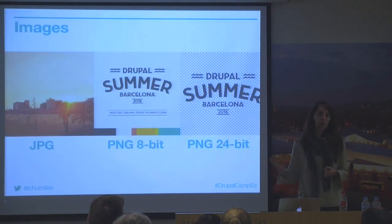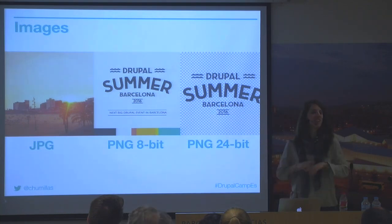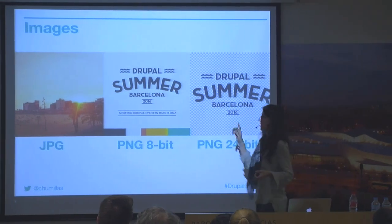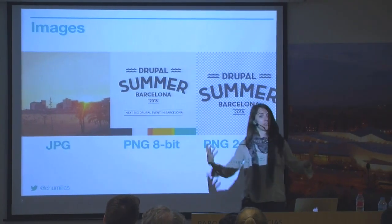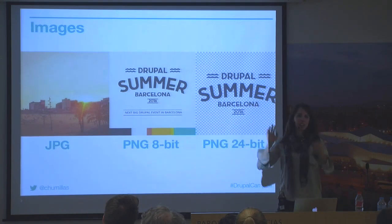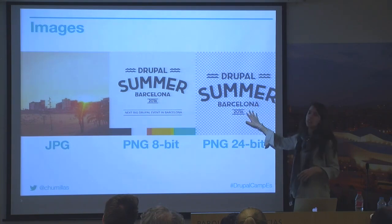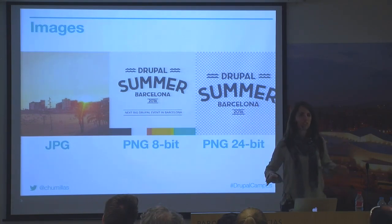Images have been on the website since the beginning. All of us know it. Yes, no. It looks really basic. JPG is for images, for photos. PNG is for simple images, and PNG 24 is for transparencies. It's really simple, but please remember it.